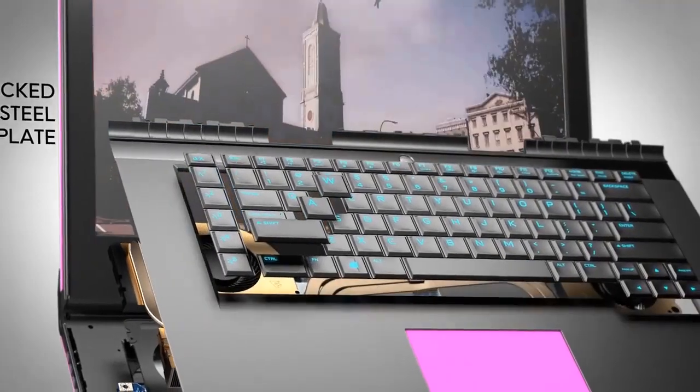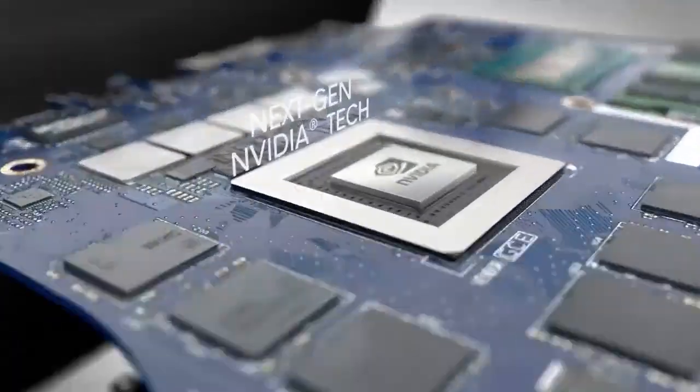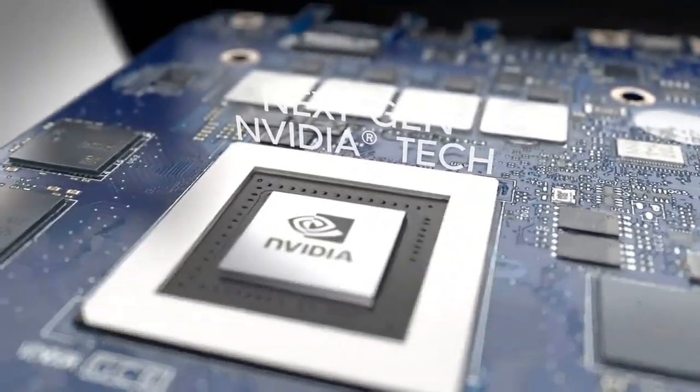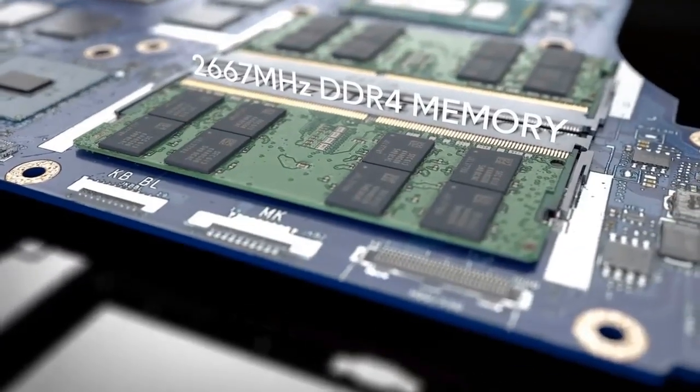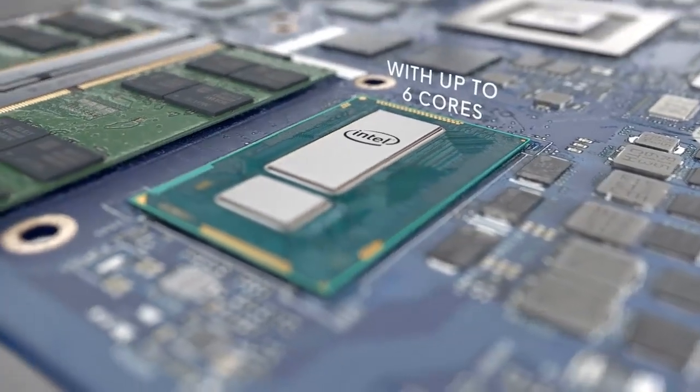Equipped with an Alienware TactX keyboard with NKey rollover, featuring the latest NVIDIA 10 series graphics, and optional dynamic overclocking with the latest and most powerful Intel Core processors.